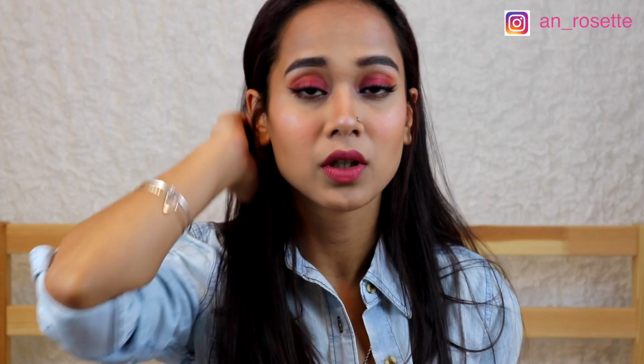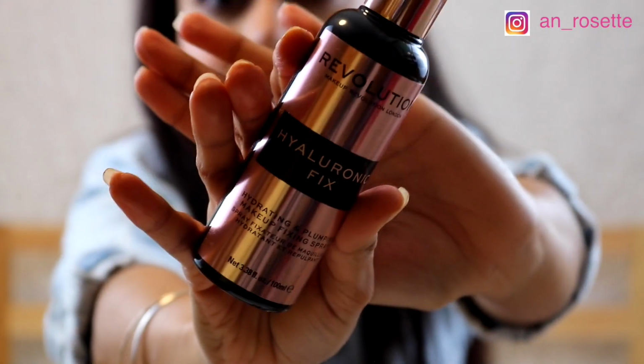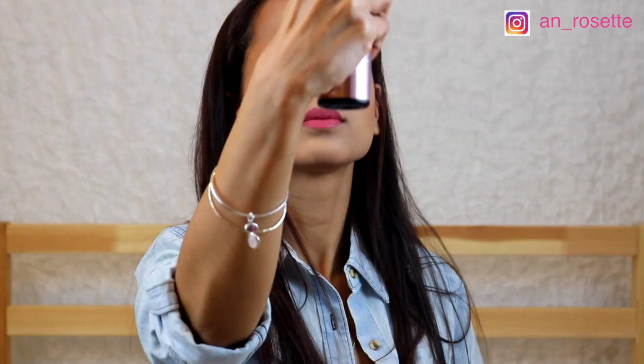And we are just going to finish off the makeup by setting it, and today I'll be using the Makeup Revolution Hyaluronic Fix. Now they have a lot of setting sprays when it comes to Makeup Revolution, but during spring or winter I like using the hyaluronic one because it's very hydrating, very moisturizing, and I'll be using this just to set my face. So that's all for today.